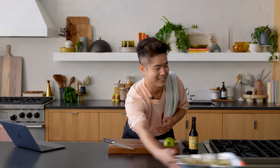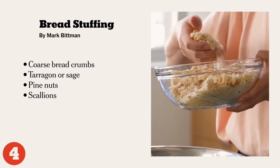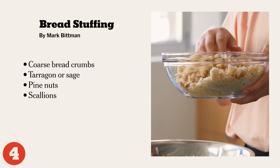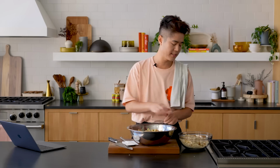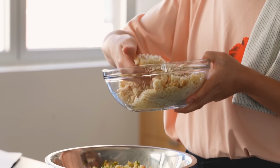Okay, thank you, next. So this is a bread stuffing. I picked this recipe because instead of using hand-torn croutons or something like that, this one uses bread crumbs, like true crumbs, like this. This is a loaf of sourdough that's been processed in the food processor. I am really excited to taste this one because it is our minimalist bread stuffing.